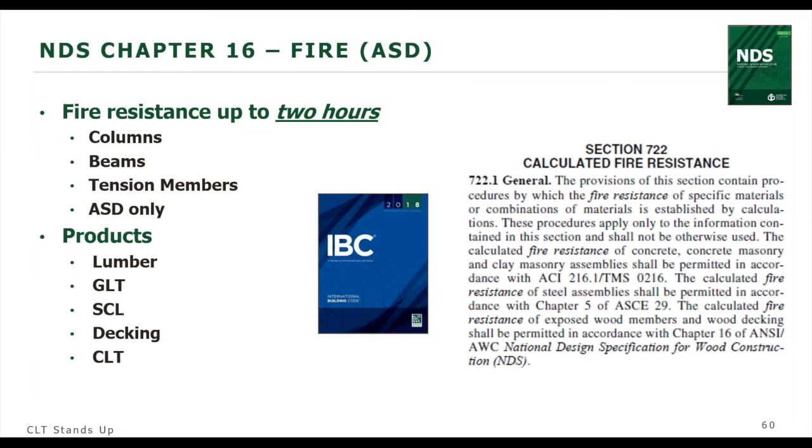And fire design, I mentioned that for heavy timber construction, Type IV construction, as long as the wood members meet the minimum prescribed dimensions in the code, there is no additional fire resistance needed for those wood members. In other words, no additional gypsum is required or no calculated fire resistance. So this is prescribed in the code under Section 722, calculated fire resistance.